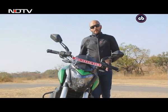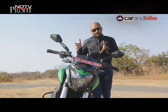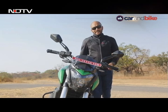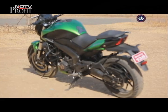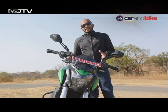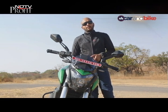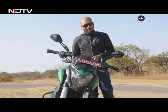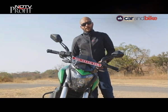Overall, it retains the same silhouette, but yes, you can make out it's the new Dominar because it's got new color schemes and slight changes in the features. The headlight design is slightly different, the rear tail light is slightly different. But more importantly, there are changes in the way it performs, and that's what we're going to find out. How it performs, how much of a difference this one makes.